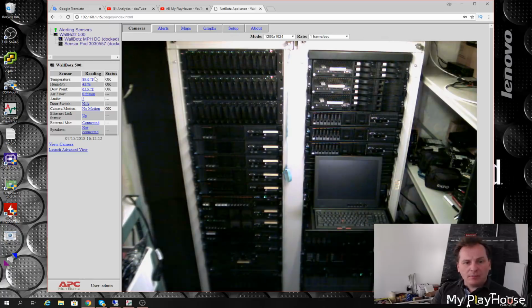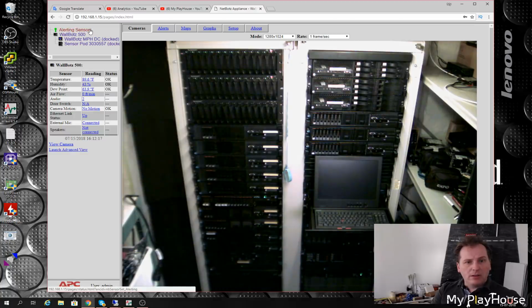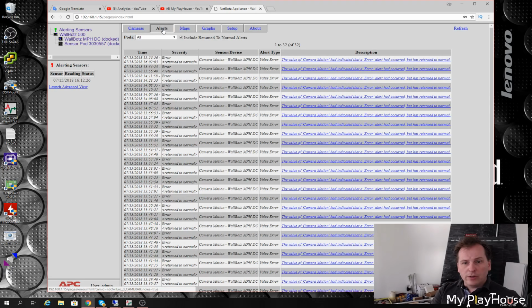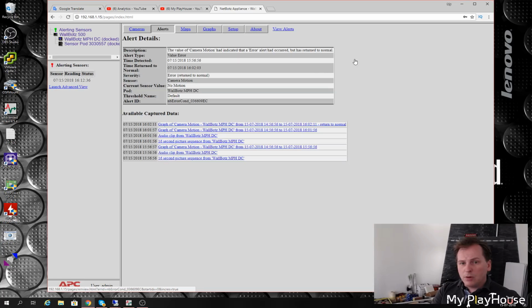Other things, I get the temperature. The NetBotz, if we look up here, alerts, sensor, we can see alerts, and that is under the alerts over here, and we can see all of these are camera movements. I have been out there doing stuff. We can see the last one, that's probably where I left the data center when I went in here.